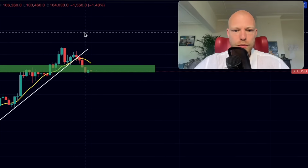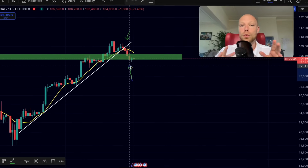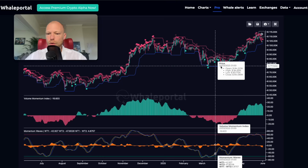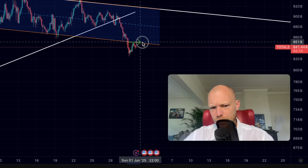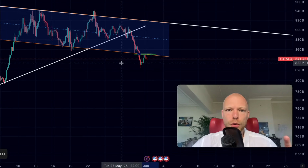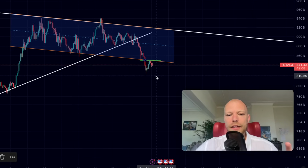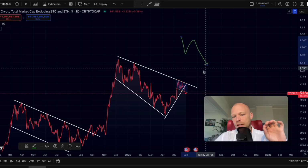Okay, so Bitcoin broke this key support level, but right now is in this green zone. What does that mean? The data profile on World Portal is starting to look pretty interesting. Altcoins getting rejected here is not the best sign that I want to see right now, but I will show you some signs in today's video that will be very important for altcoins. Could this be an ABC correction?